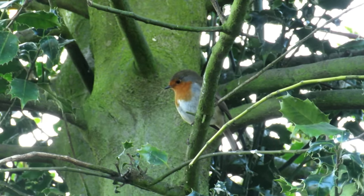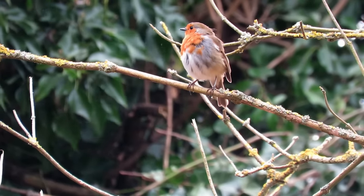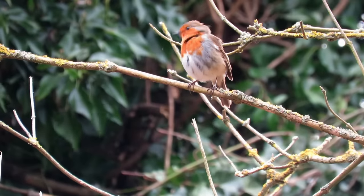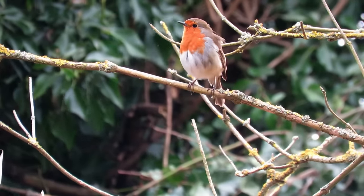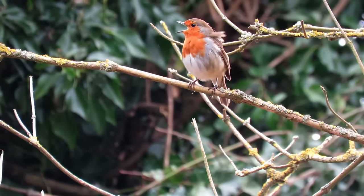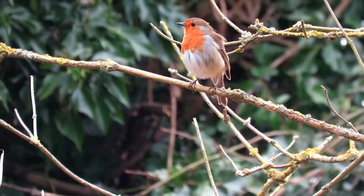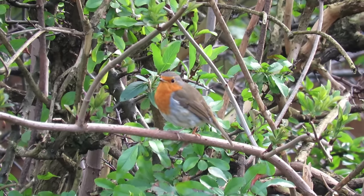Despite various suggested ways to tell the males from the females, such as the vibrancy of the red on their breasts or the darkness of their wing feathers, the truth is that from a distance it's almost impossible to be certain of the sex of a robin. Even their behaviour is not a guarantee, as there have been reports of females mounting the males during copulation.